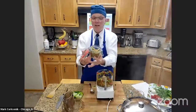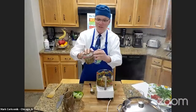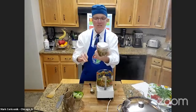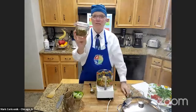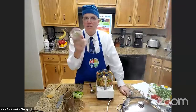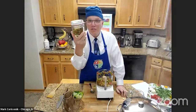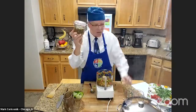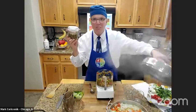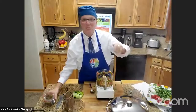You can put it in a jar like this. Got this jar while we were on vacation in Ireland about a year and a half ago, and keep that in the refrigerator for a couple of weeks, pull it out and throw it on a salad or use it in dishes. But I'd be really interested to see how else people might want to use the sofrito, this fresh vegetable. So cooking away is my mirepoix. It's moving along here, probably about another 5 or 7 minutes, it'll be all done.